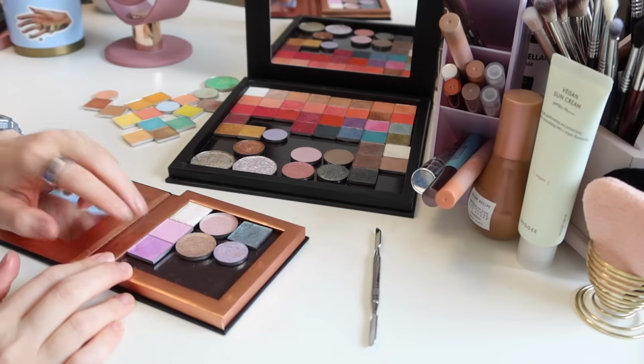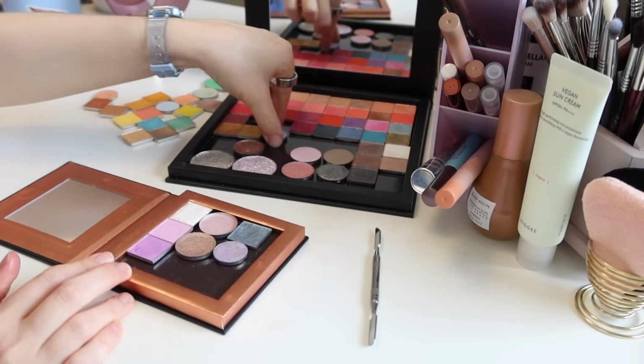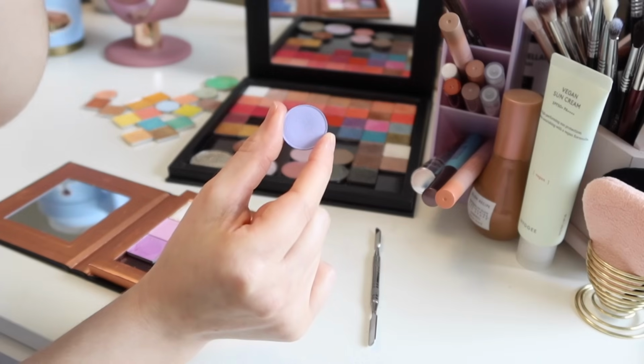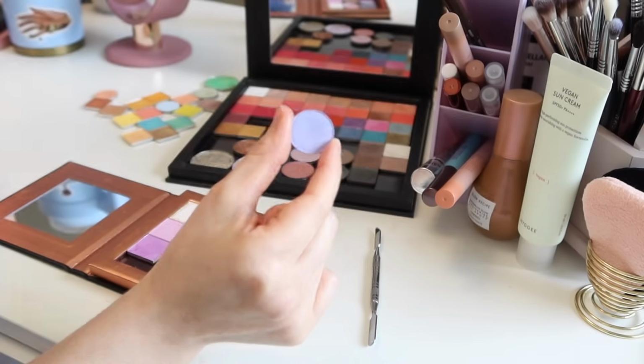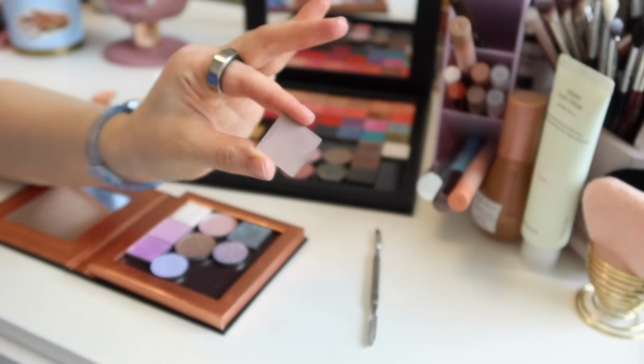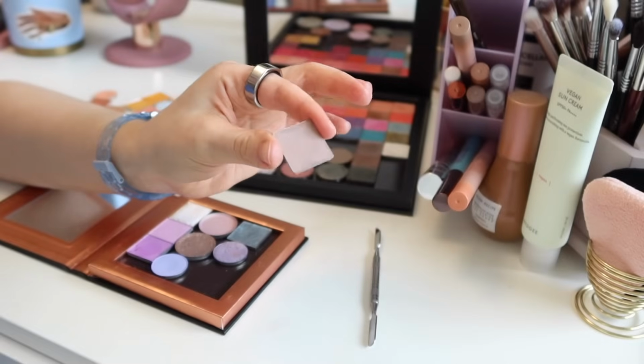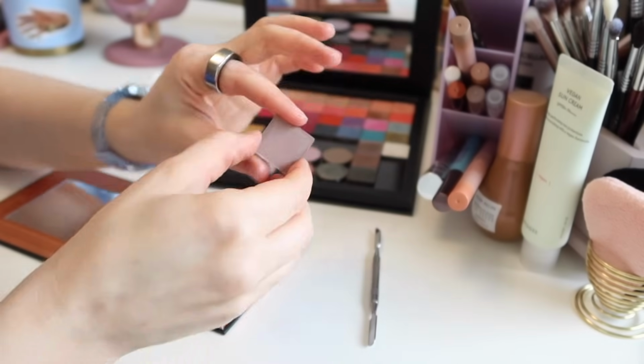I'm thinking I want to just add in a couple more matte shades. Let's do the other one from In a Trance. This is the shade Own Your Power. This is a matte periwinkle. Last one I'm going to add in is another one from the Shared Planet Polar Bear palette. This is that really light taupe matte. Love this as a transition shade. It's like a rosy taupe.